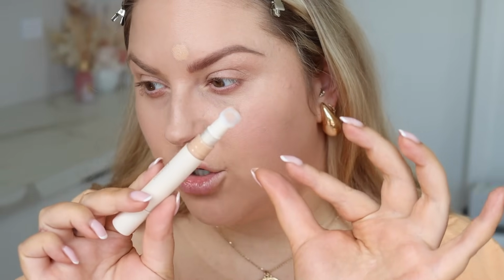One tip I have, if you do have breakouts, is apply it to your hand and then use a clean finger or brush to apply it to breakouts. Don't directly go in with this because obviously you could harbor some bacteria that way. I think the idea of this applicator is so that you could blend with it, but for me, I am going to go back in with the sponge. I'm just going to use the butt end, and let's just tap.